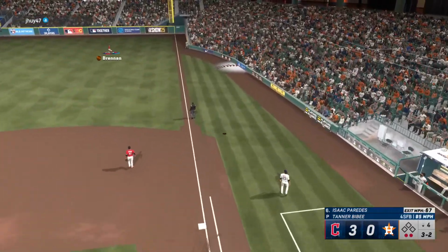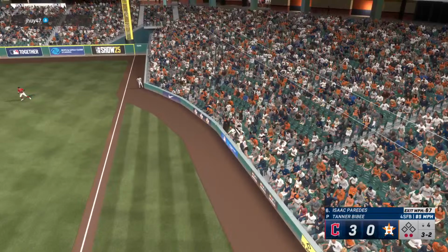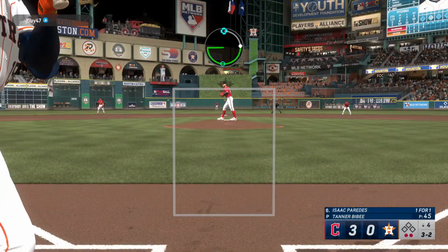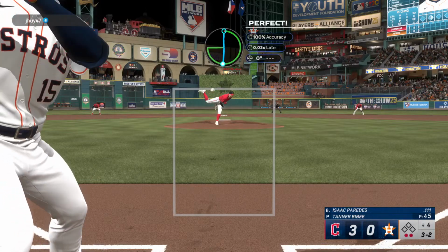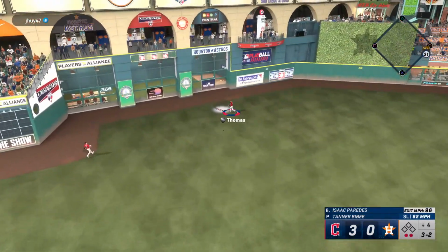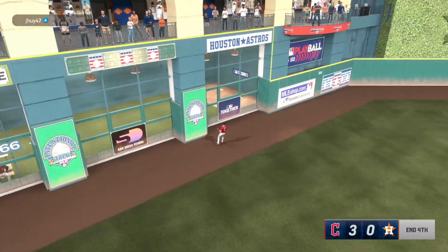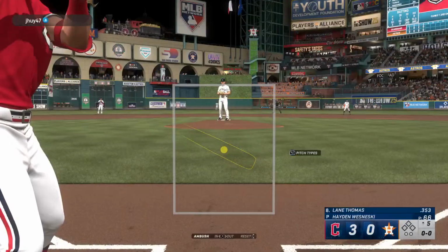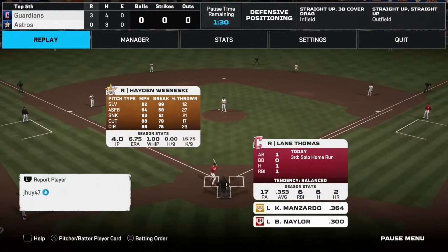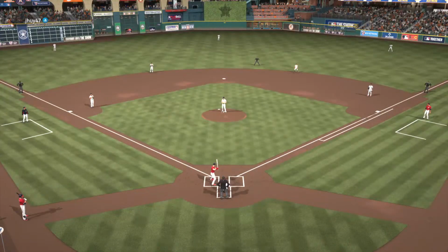Fouled off. And they'll do it again. Puts it in the air out towards left center. Makes the grab, and that'll end the inning. And we're back. All set for the start of the inning.